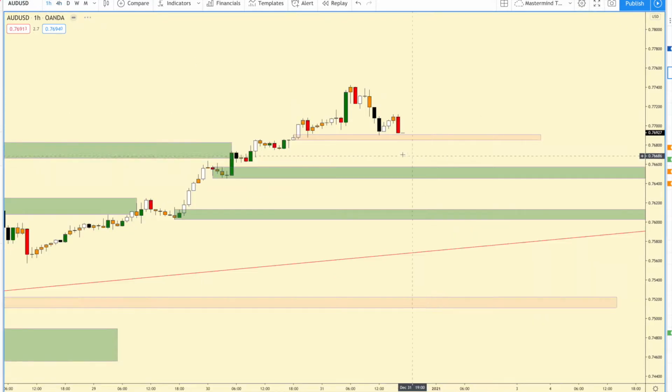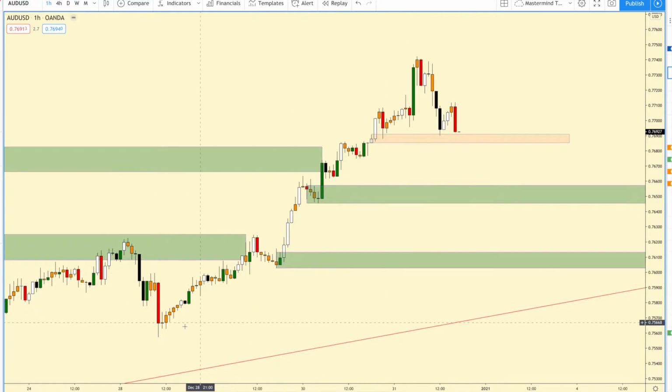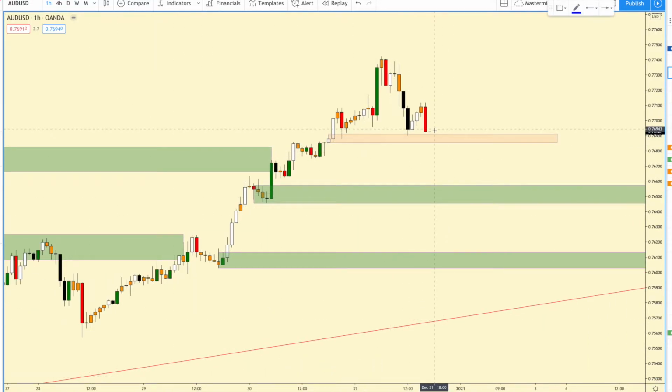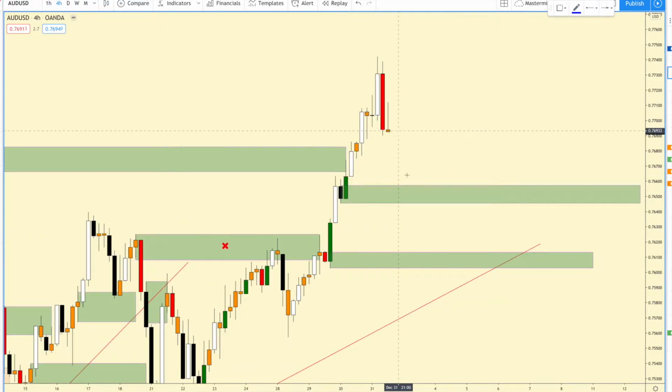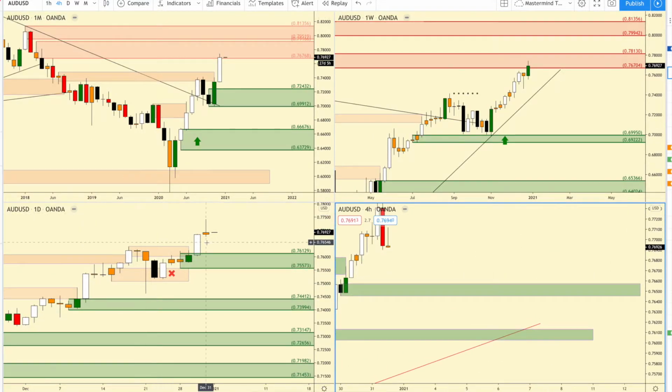If you look in the 1 hour, I didn't go back and track all my zones, but I had this one mapped out. Looks like there has been a 1 hour momentum shift here to the downside. Ultimately, if this 1 hour gets broken here, I would expect price to come down to this 4 hour area at the 76 area.